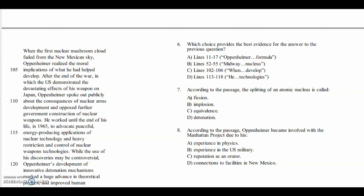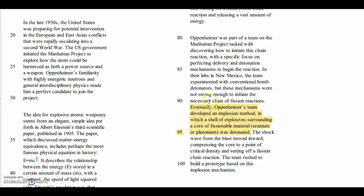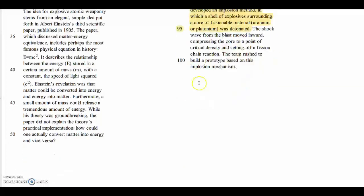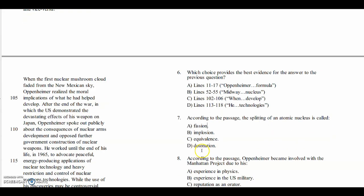According to the passage, the splitting of an atomic nucleus is called fission, implosion, equivalence, detonation. Find these words in the passage and see which one matches. Now, right away, I know it's fission. That's just because that's like my job. So if we look up here real quick to where they're talking about fission. Therefore, if the nucleus is split or fissioned, all the energy holding the nucleus together is released. The splitting of an atomic nucleus is called fission. It's just right there. That one. That's a layup. We can get that one.